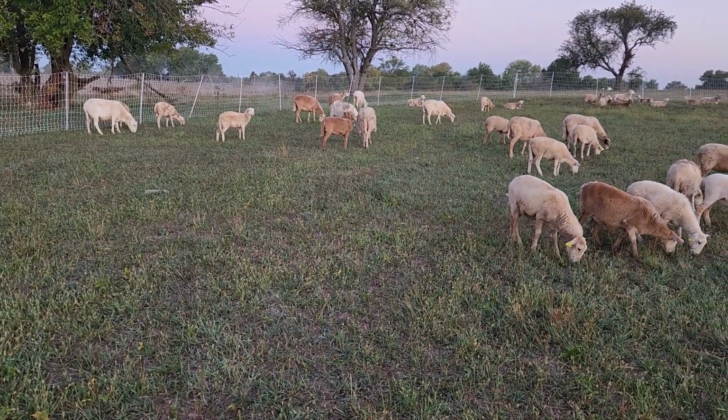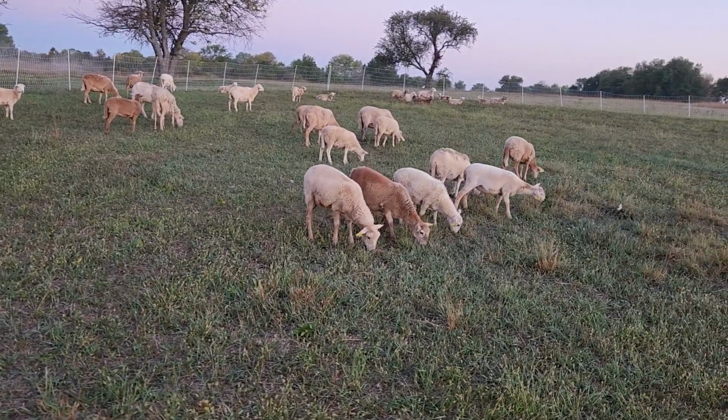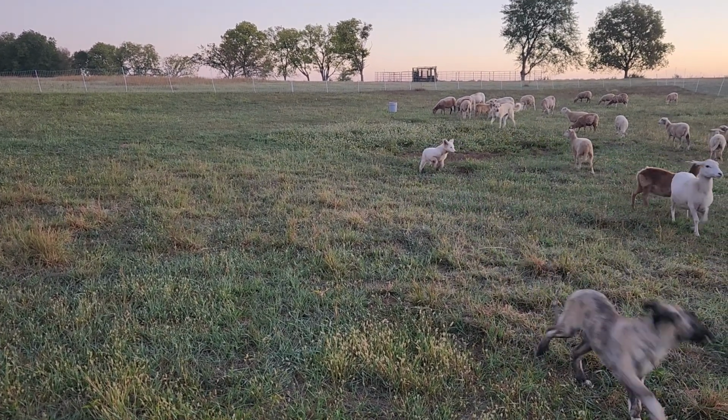So I'll be doing some videos as we start to transition the flock to training on the hot wire. Not excited about training the dogs to hot wire, as I'm sure they'll touch it and get zapped. But the sheep are all kind of interested.